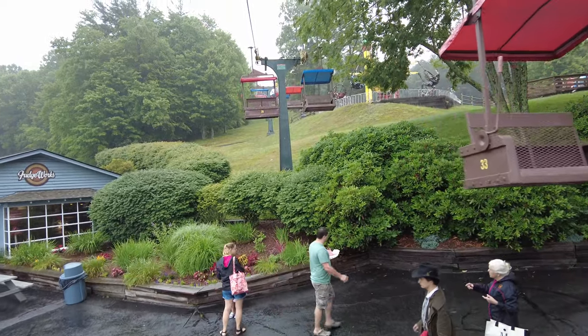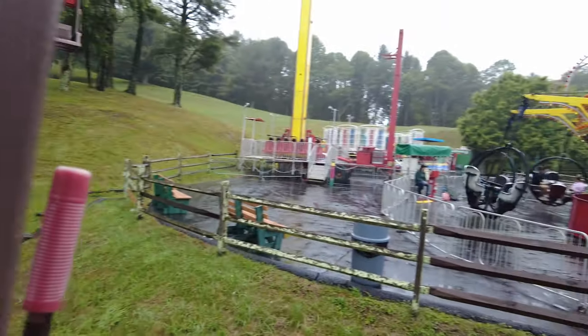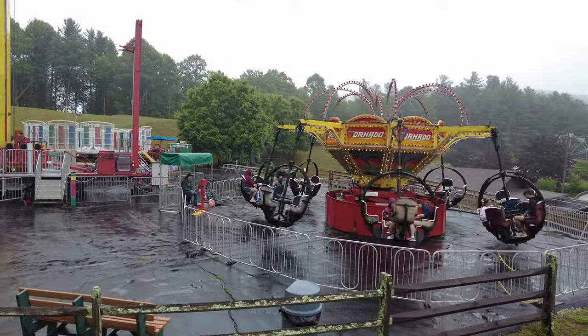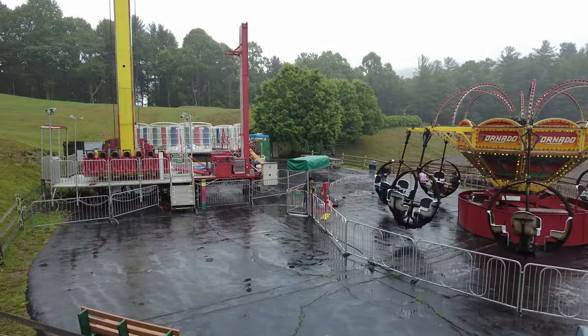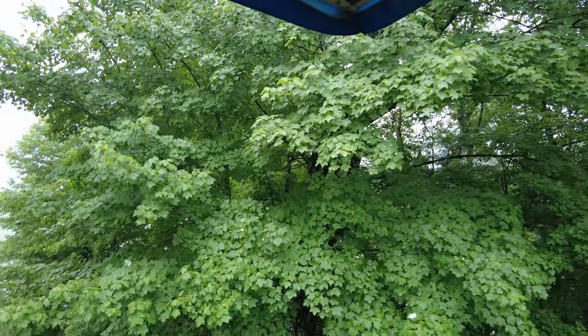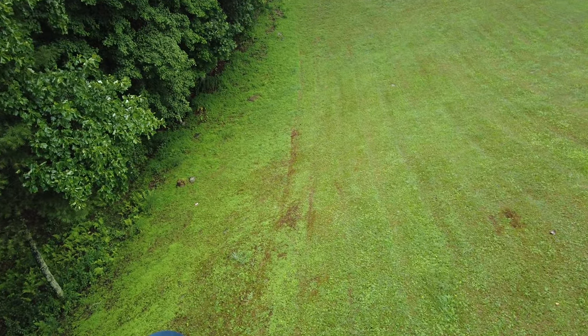And here we are, going up the mountain on the chairlift. Oh, we get a view of this little area up here. I can see a tornado operating right now. Looks like there's a drop tower. I definitely love a chairlift ride though, and this is awesome. And we're pretty high. Oh, we just went by a tree. We just swept that branch over there. And we are really high up.